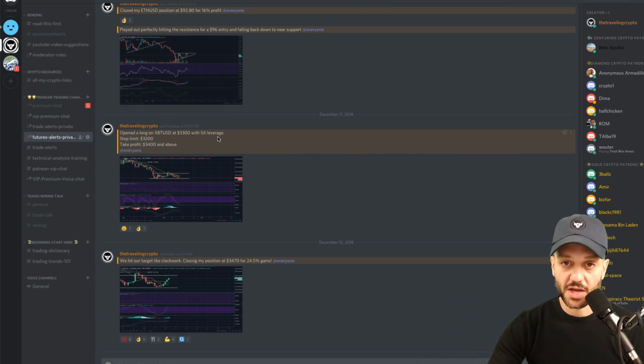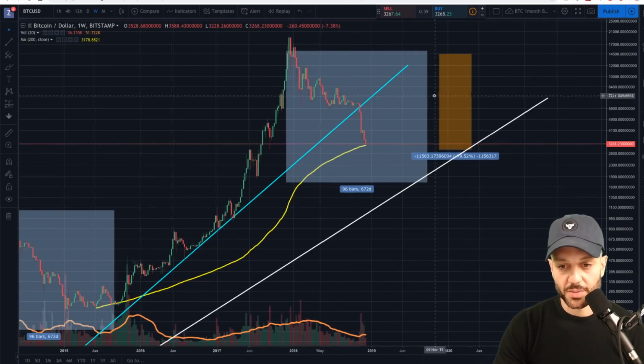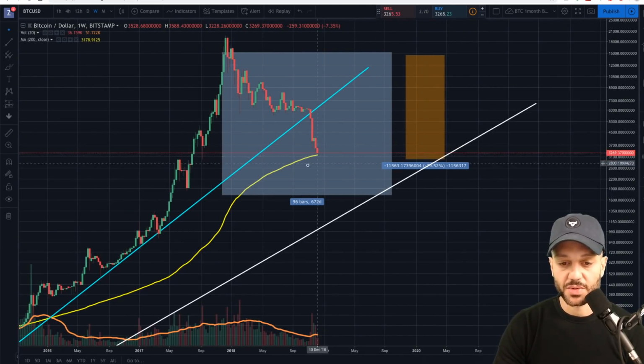Obviously, the higher your leverage, the closer your liquidation price is to your entry. Let us take a look at the weekly chart real quick, because there is something rather significant here that you have probably seen or heard me talk about, as well as other people talk about, but it's this 200 moving average here, which is denoted in this yellow line. And we are clearly bouncing off this.